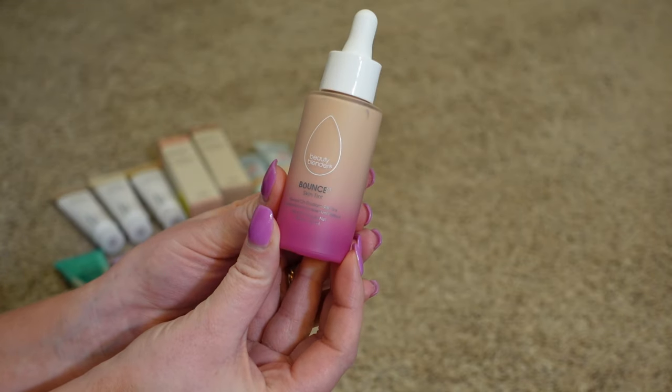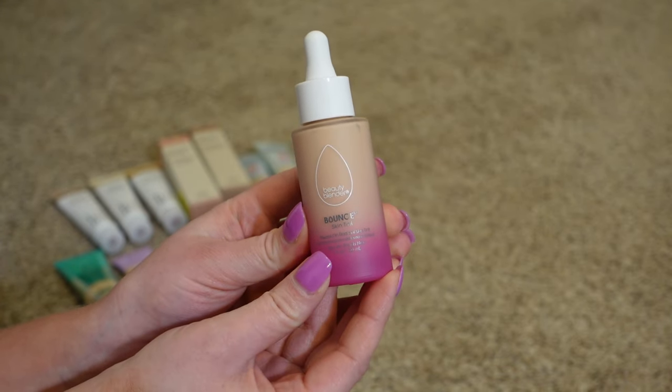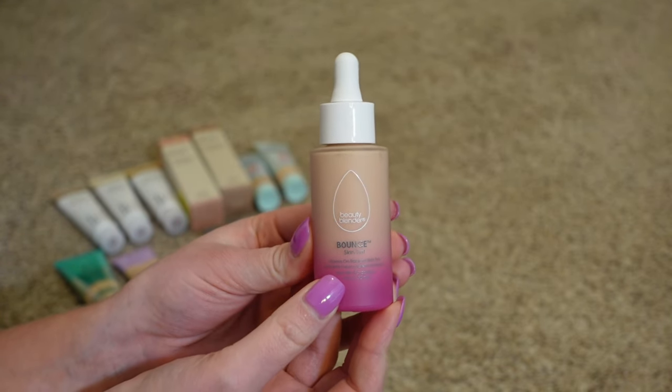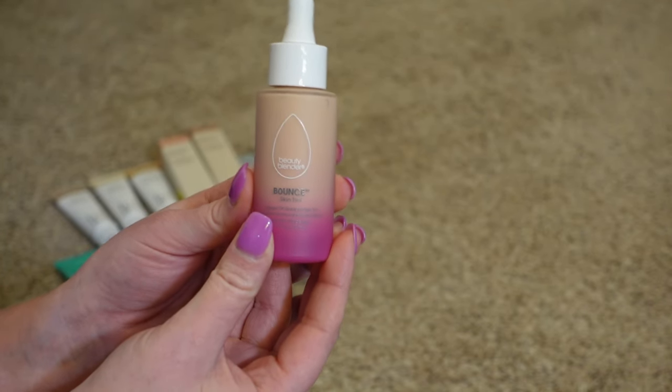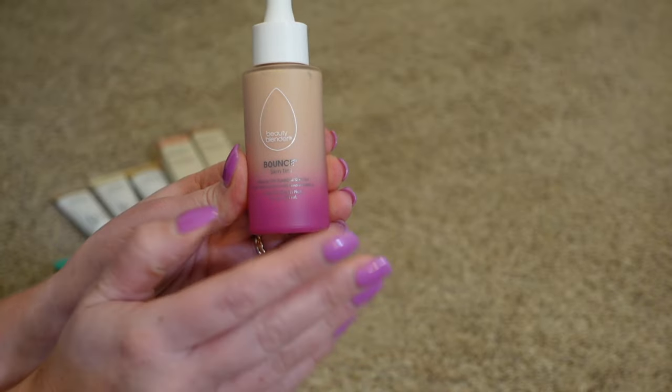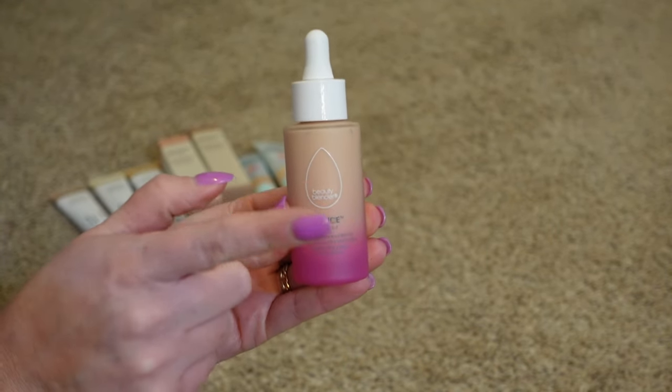So then we've got the Beauty Blender Bounce Skin Tint. I liked this for a minute, but I haven't reached for it, and I tried it recently and wasn't wowed by it. I actually way prefer the L'Oreal True Match Nude tinted serum over this. So I'm going to go ahead and declutter this and maybe somebody else will enjoy it.